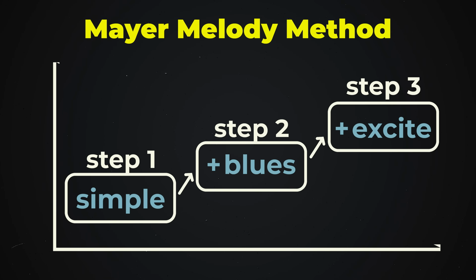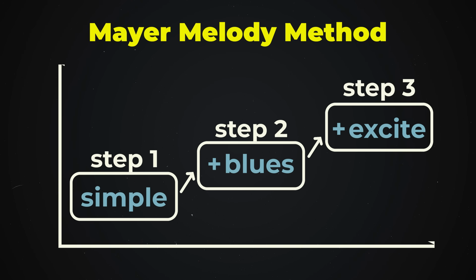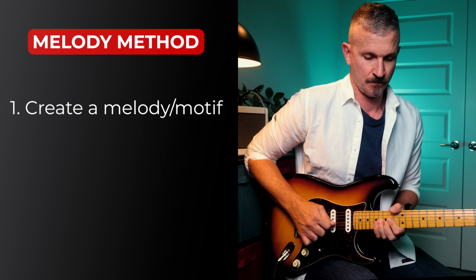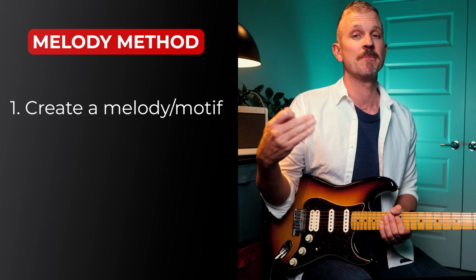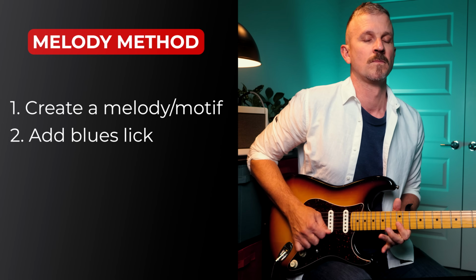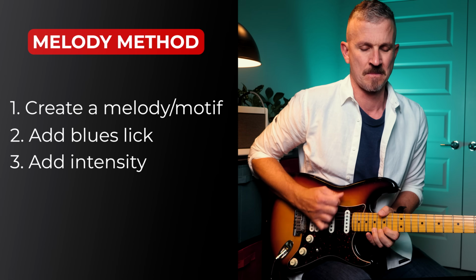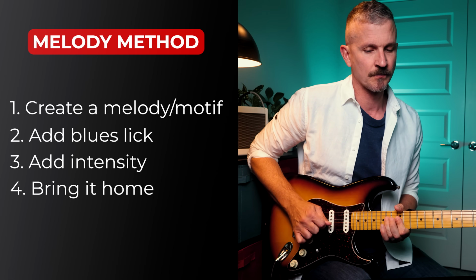This is what makes Mayer's playing impressive. He hooks listeners with simple melodies and raises the intensity. You can easily do this yourself. After you create a simple melody, the next time, add a blues lick at the end. And the third time you can add more intensity. And then you can bring it home.